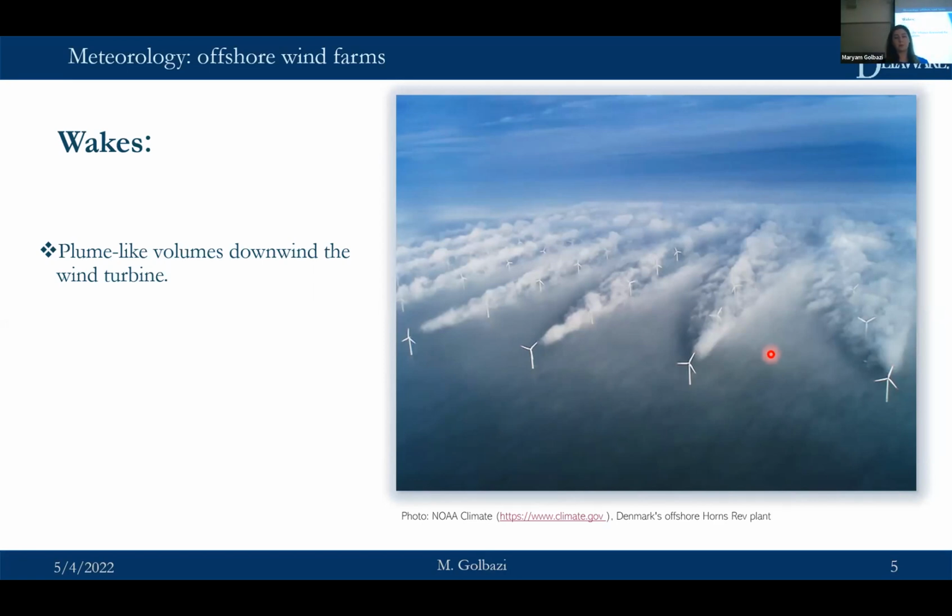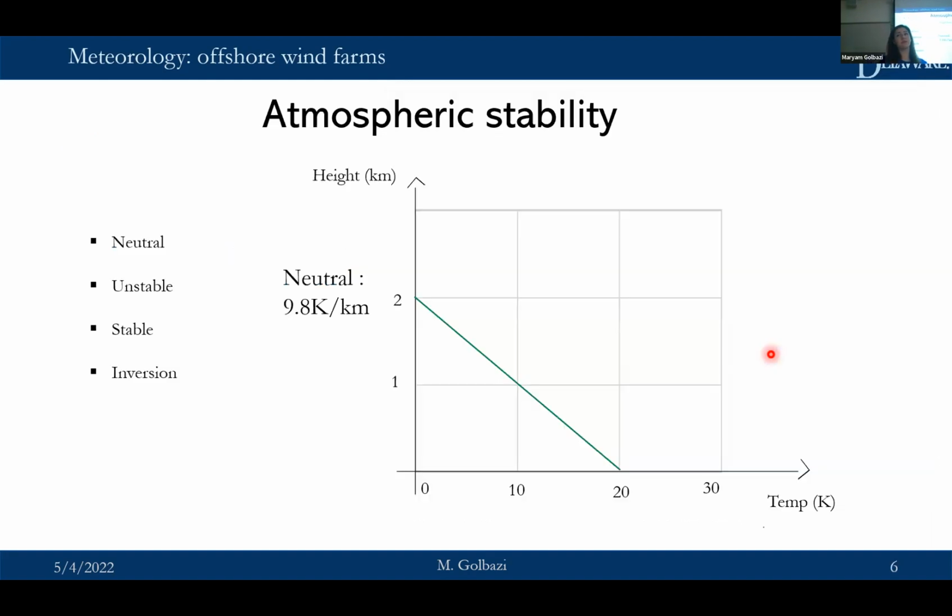However, they can extend or vary in magnitude depending on different factors in the atmosphere, such as turbulence or atmospheric stability. Now, what is atmospheric stability? Actually, I can't really teach atmospheric stability here because it's a very big concept. However, I'm gonna just give a quick introduction to it. The atmosphere can be in actually four different conditions. First, neutral atmospheric conditions, and then we have unstable, stable, and sometimes there's an inversion happening that I'm going to explain now.